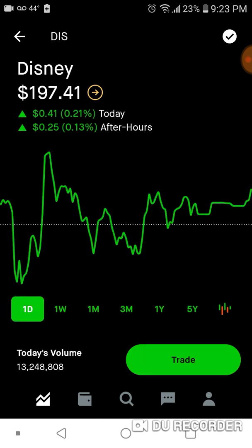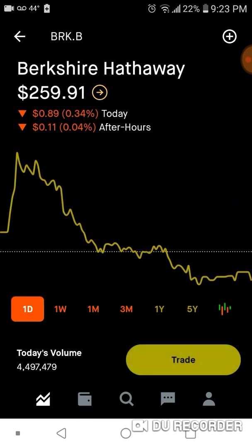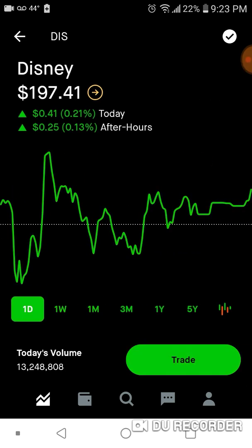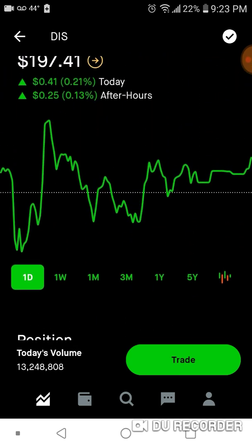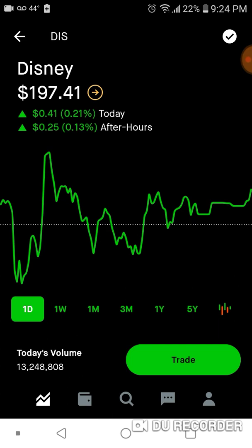Moving on to our next stock, we have Disney. Last week, Disney was trading at $189.90. It's now moved up to $197.41. They stated that the parks in California will be open the end of April, as they need time to retrain the staff. So they're looking at the end of April, and that's when I expect Disney to continue to rise.